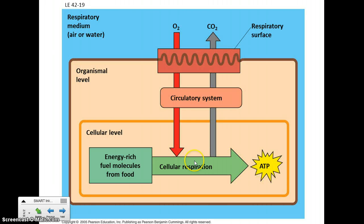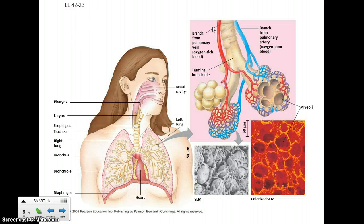So the respiratory system and the circulatory system interact to bring oxygen in and get rid of CO2, providing oxygen for, of course, cellular respiration, and taking away the CO2 that's a waste product of cellular respiration. So that respiratory surface is in our lungs, connected to our mouth, obviously, through the trachea.